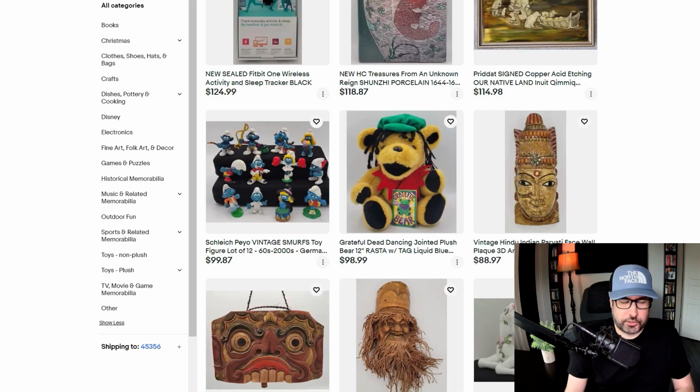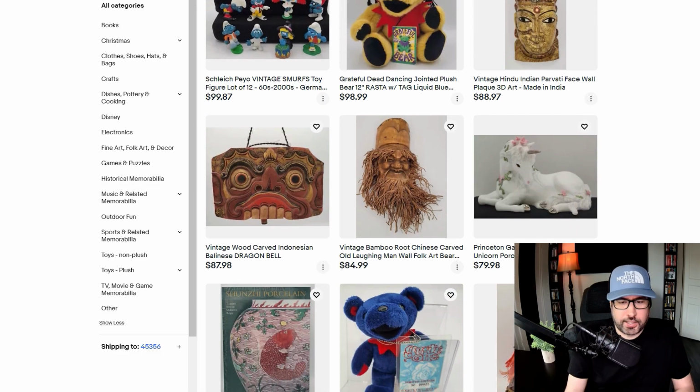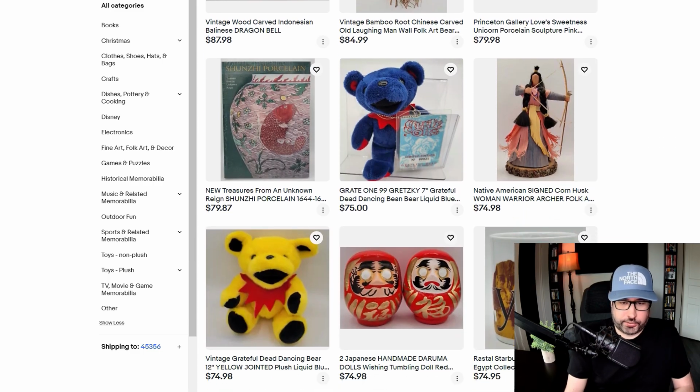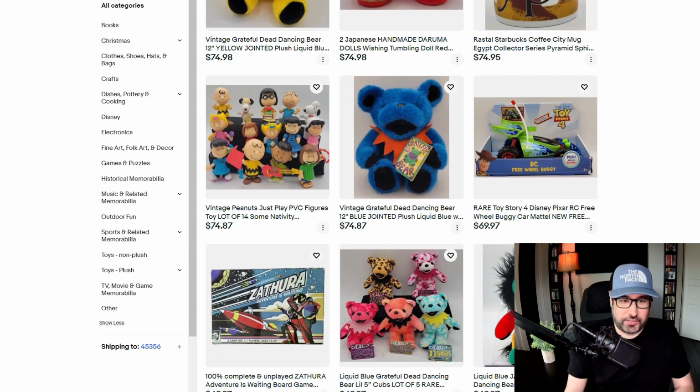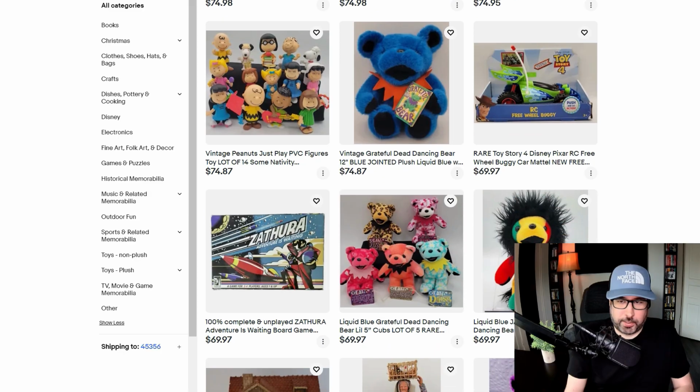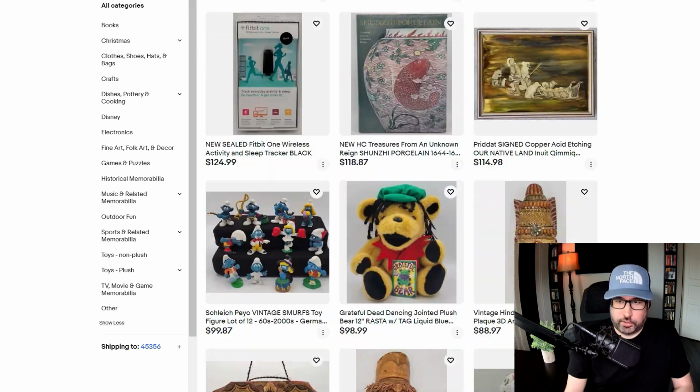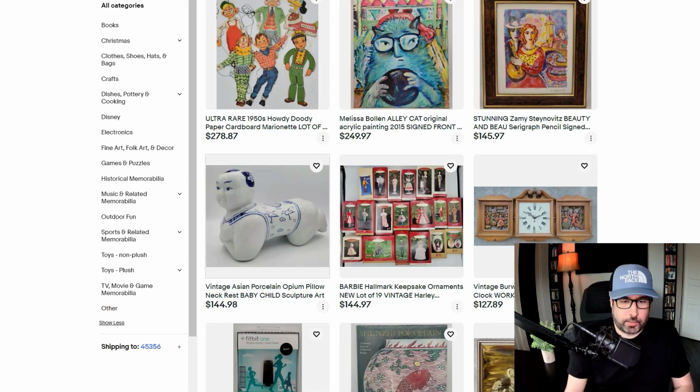Some of the Schleich Smurfs also seems a little high. Again, if you're researching this stuff and you don't feel that way, by no means lower the price on this stuff just because I'm thinking it's too high. I've sold these Peanuts figures before too, but I feel like I've sold them for like $30, $40. I just can't remember the Grateful Dead stuff. Cool items nonetheless.